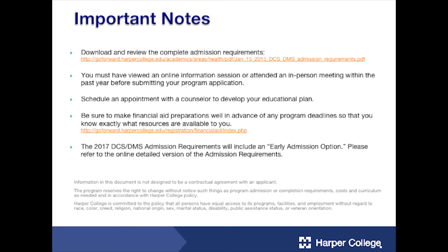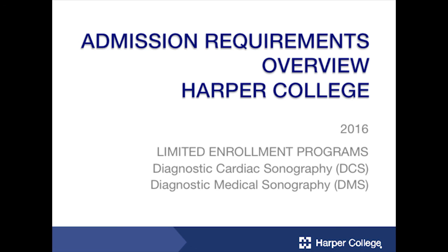One additional note that's not relevant if you're applying for 2016, but those of you who are looking at perhaps applying for 2017, you'll want to take a look or be prepared because there is going to be an early admission option, and you'll want to refer to the online version of the admission requirements when they become available early next summer, or late spring, early summer of 2016.